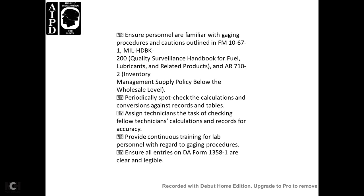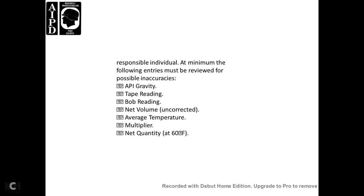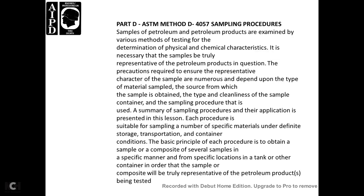Ensure all entries on DA Form 1358-1 are clearly legible. The responsible individual will review the following entries for possible inaccuracy: API gravity, tape reading, bob reading, net volume uncorrected, average temperature, multiplier, and net quantity at 60 degrees Fahrenheit.